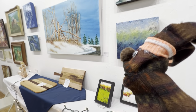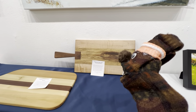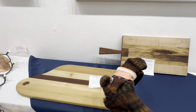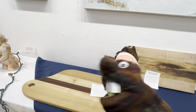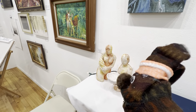There's a lot of things hanging on the wall, and here's some woodwork. Oh, yeah, you could cut bread on that, I think. That's a bread cutter. Bread cut plate. I don't know what it's called. I just know that's what it is. And here we have a couple people.